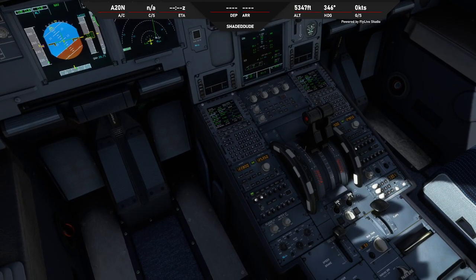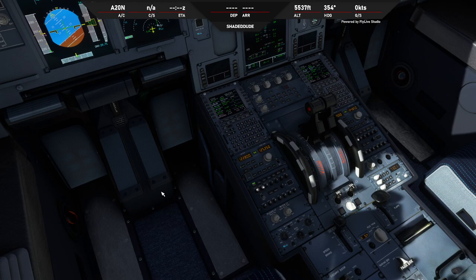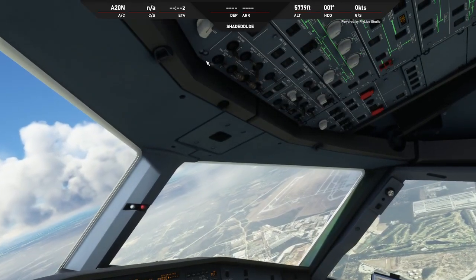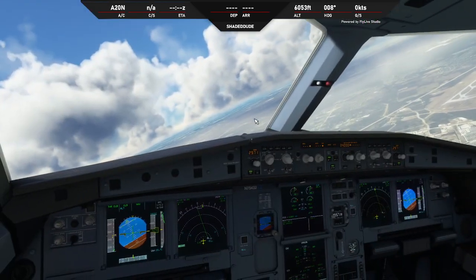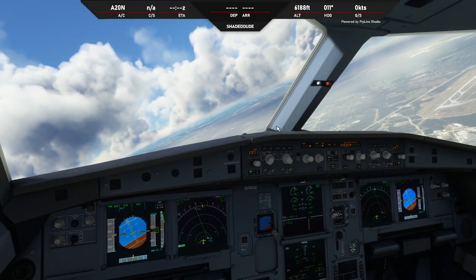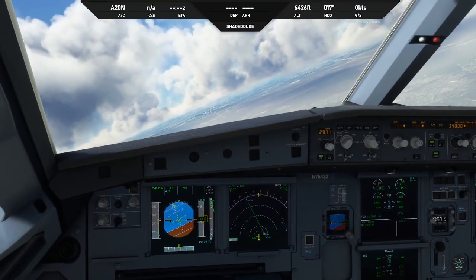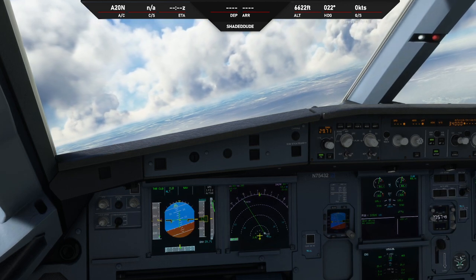I have to take off. Gear up, flaps up. Spoilers retract, disarmed. Thrust is set to climb, autopilot on, nose light, and runway turn option off. After takeoff, checklist complete. I don't think I set this before takeoff. So.